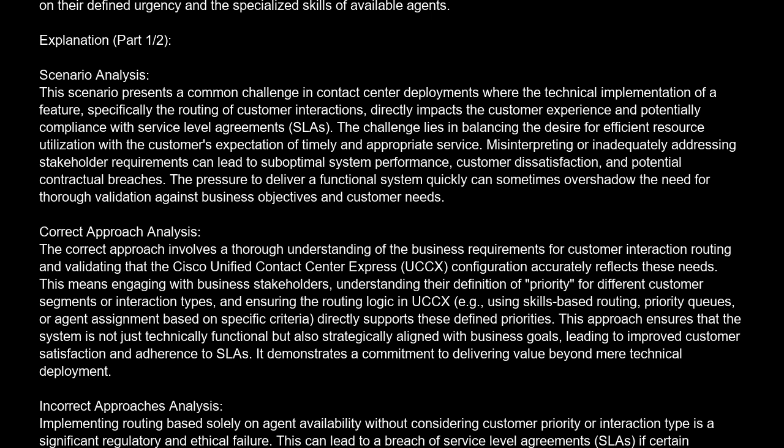The pressure to deliver a functional system quickly can sometimes overshadow the need for thorough validation against business objectives and customer needs. Correct approach analysis. The correct approach involves a thorough understanding of the business requirements for customer interaction routing and validating that the Cisco Unified Contact Center Express (UCX) configuration accurately reflects these needs.